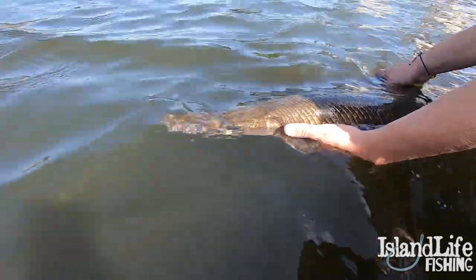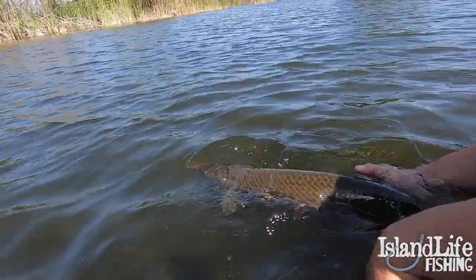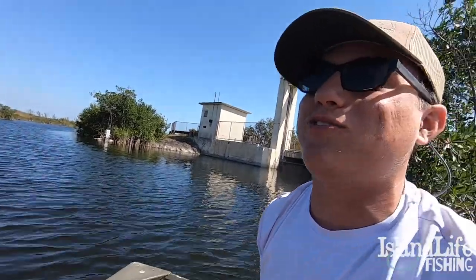Oh, little peacock. Look at how, dude, it's so big. Wow. Oh my gosh, that was unbelievable. One of the coolest freshwater catches of my life, for sure. And that was a native fish. Florida gar are native here in the Everglades, and that's about as big as they get. They really do not get much bigger than that. And to catch it on a fly too is just unbelievable. Happy I got that and to share that moment on footage with you guys.